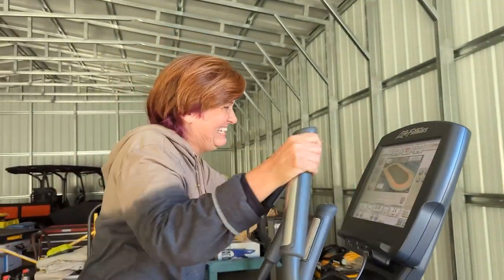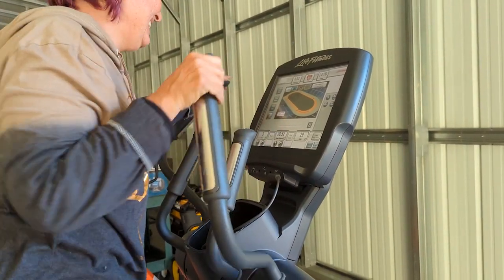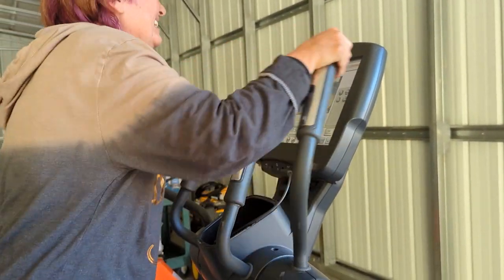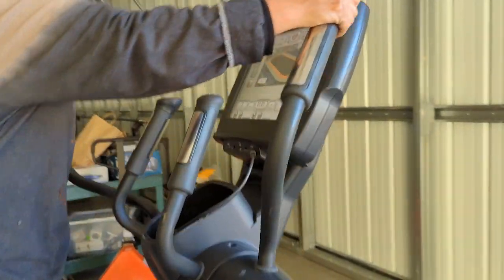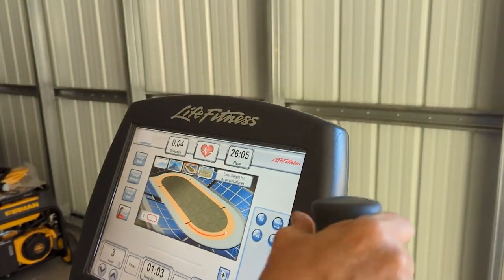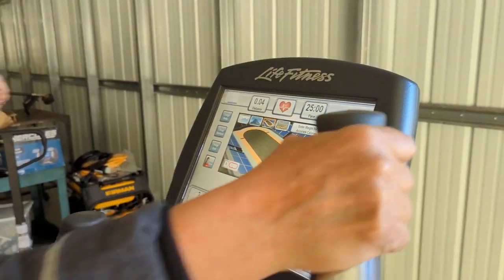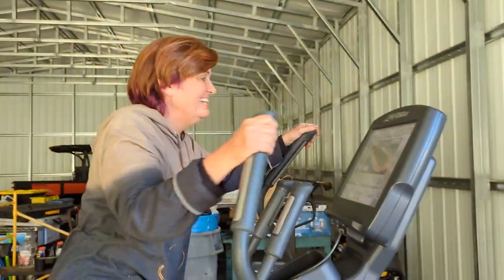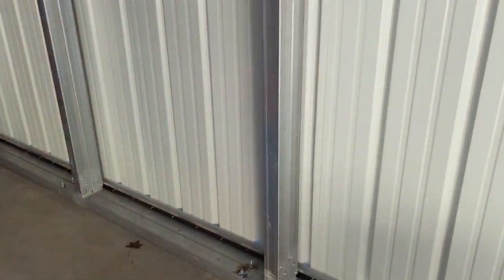All right, so we finally got it off the truck and we got it powered and Karen's able to get stuff going. We may just leave it sit here for the night and see if it charges its little battery. But what is the clock doing up there? There's like pace, oh, pace is how fast, distance. That's pretty cool. So, yeah, good job, honey. Now you got your new workout routine. You can keep going.